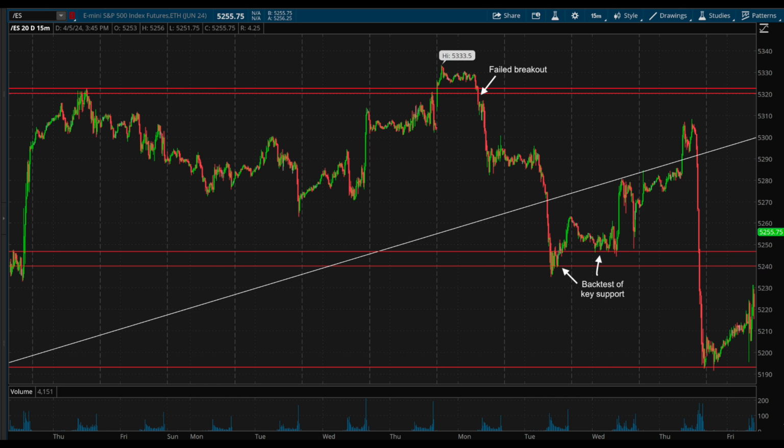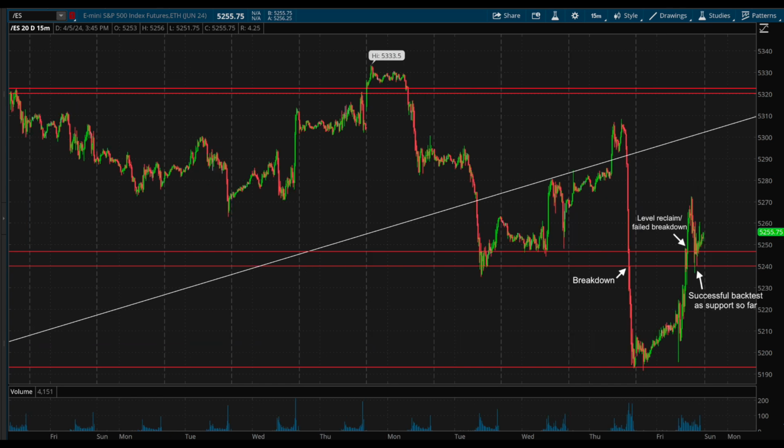This breakout attempt failed though, which traps traders who bought the breakout, therefore leading to a sell, and this sell continued on Tuesday and made it all the way down to backtest the key support at 52.40 to 52.47. So this successfully held for a large bounce into Thursday afternoon before a very violent sell that broke down from the range back below 52.40.